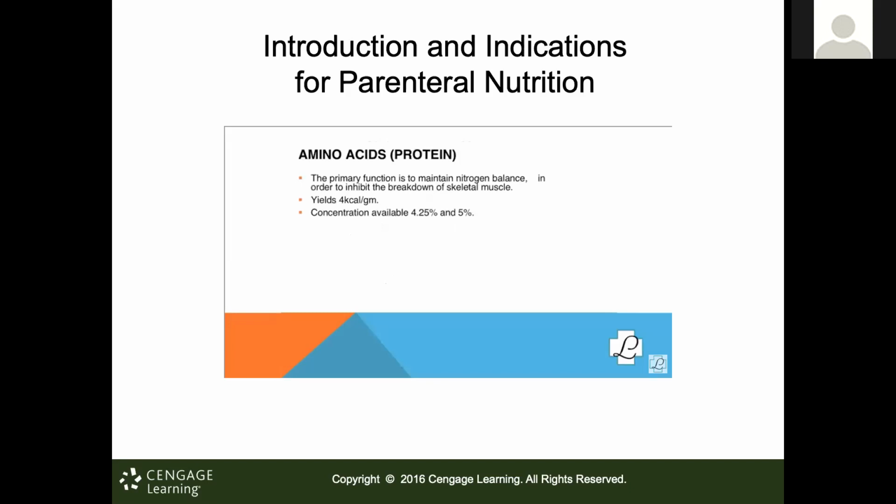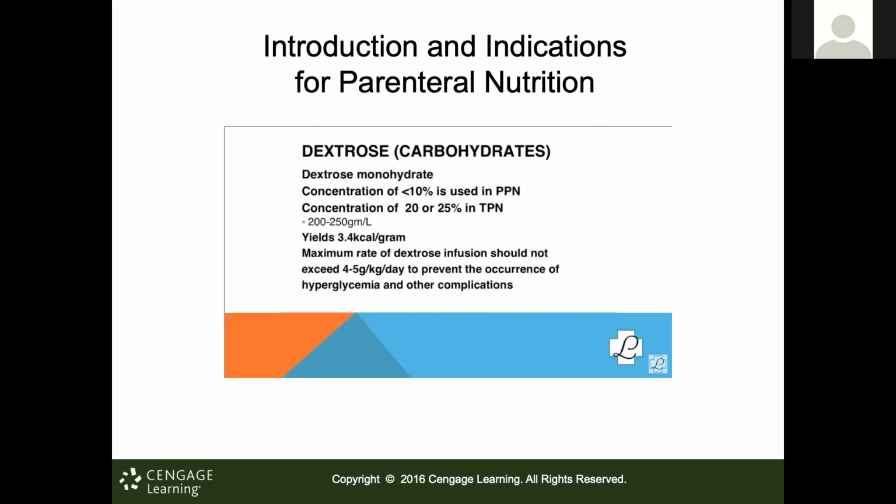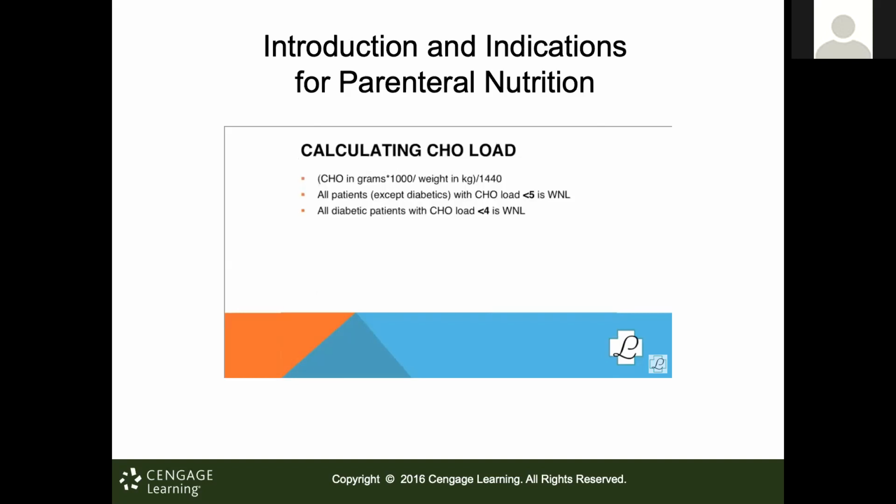Amino acids are the building blocks of proteins, which in the long run inhibit the breakdown of skeletal muscle in these patients. And amino acids yield about 4 calories per gram. For dextrose or carbohydrates, the concentration will also vary depending on if PPN is being used or TPN, and they yield 3.4 calories per gram. Carbohydrate levels are very important to know with patients on TPN, and in diabetic patients, it should not exceed 4, and in regular or non-diabetic patients should not exceed 5. And the formula is right here on the first bullets. We get the grams of carbohydrate times 1,000 divided by the patient's weight in kilograms, divided all that into 1440.